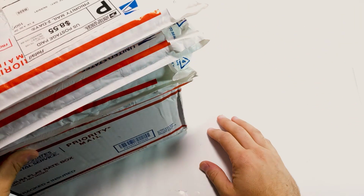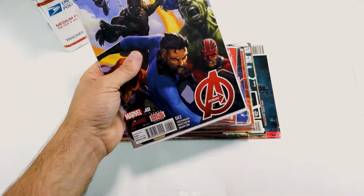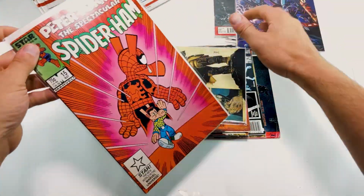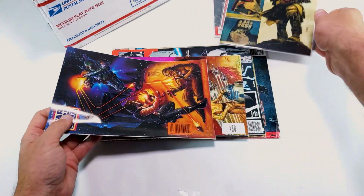Last up, we have 4 packages from Bernie Monsanto, aka Shang Pao, from Waxahachie, Texas. In here, well, package 1, we have some Avengers comics, more Avengers, Secret Wars #0. My boy, Spider-Ham. Not sure if I have this issue. This great throwback retro style cover, Marvel Star Wars Boba Fett.